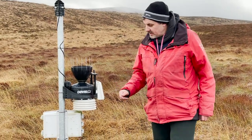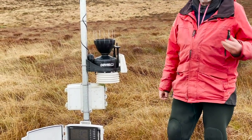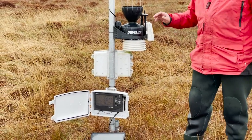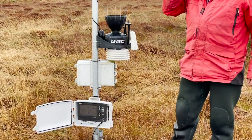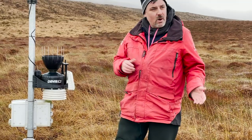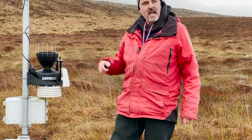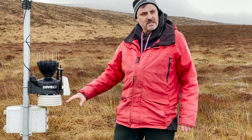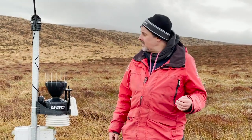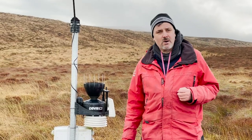Now, you'll notice that there's a number of boxes associated with this, and these are solar panels, so this is pretty much autonomous in terms of power, even in rather dull wintry days, a bit like today. And then this will record information at half hourly intervals continuously. What I do here is I basically have programmed this to measure at half hourly intervals, and then I come up every 6 to 7 weeks and download the data. Now, more recent devices have telemetric devices that you can add on that allow you to access this remotely.